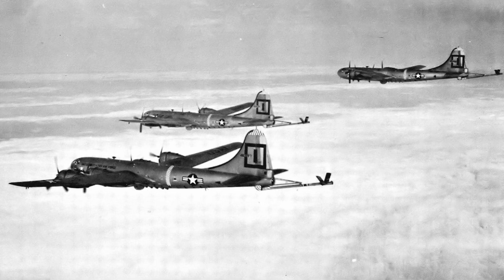During takeoff and climb, the propeller automatically shifted to fine pitch, like a car's low gear, allowing the engine to develop maximum power. At cruising altitude, the system shifted to coarse pitch for maximum speed and fuel efficiency. The blades constantly adjusted, finding the perfect angle for every flight condition without pilot intervention.